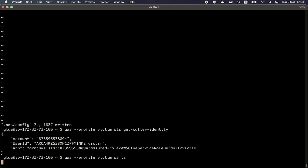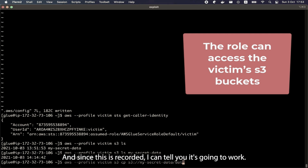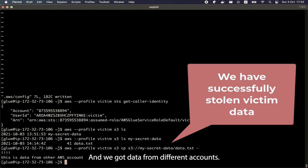In that case, we see there's a bucket called MySecretData, always a good bucket name to have. And it has the data file in it. And since this is recorded, I can tell you it's going to work. And we got data from different accounts.